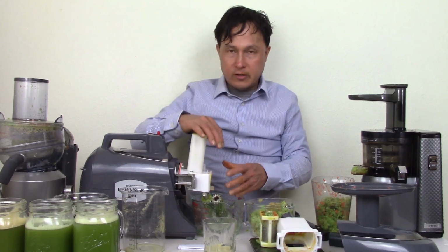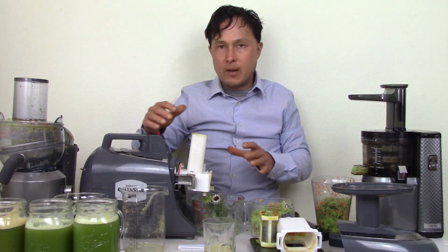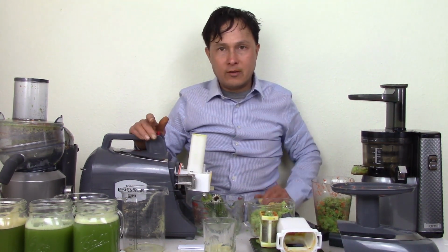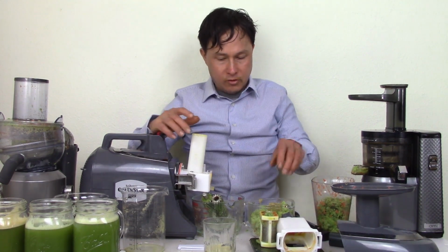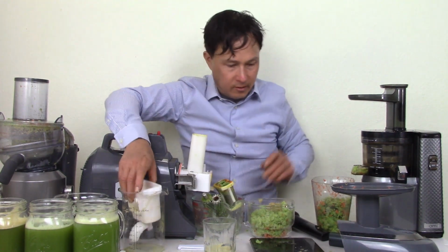But the rest of the parts can be just hand washed, or even, I recommend minimally soaking if you're not able to clean right after. I always encourage you guys to clean right after you're done juicing. Let's go ahead and put this all back to the side because we're kind of making a mess here.